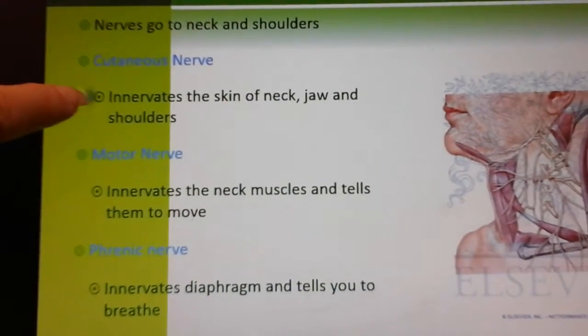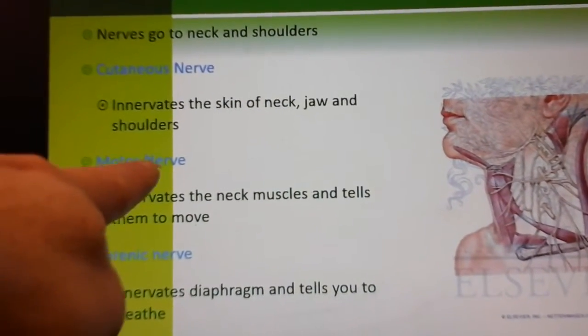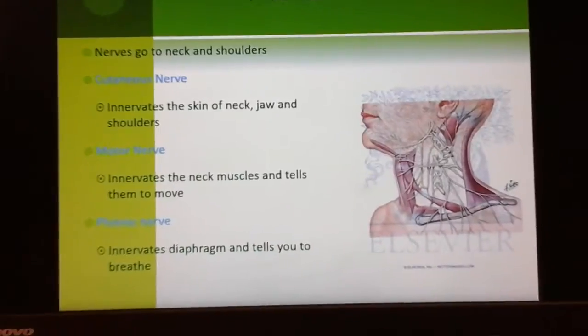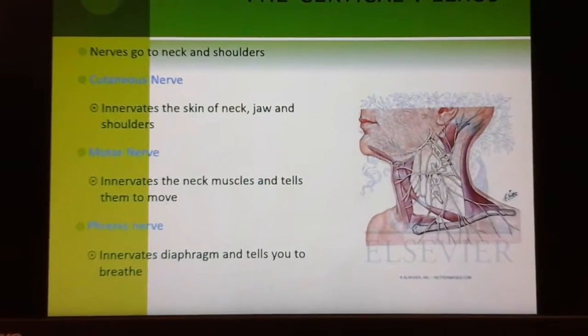So this is a sensory nerve, this is a motor nerve, and this is a motor nerve. So even though this one's called motor nerve, obviously something's going to move. Okay? So these are all part of your cervical plexus. Okay, they're going to deal with the neck. Sorry, this is really bouncing around, but my hand is getting really tired holding this. I'm doing this on my tablet.